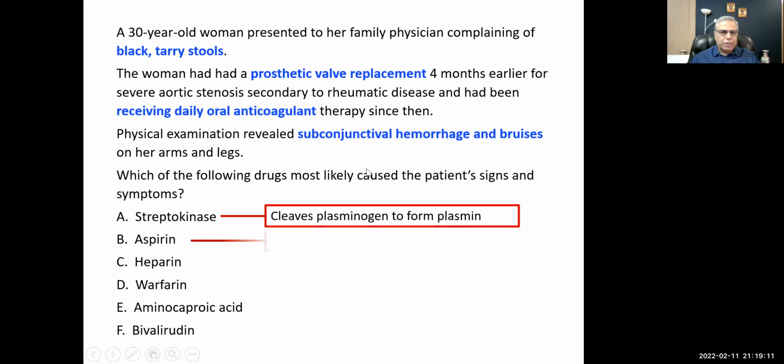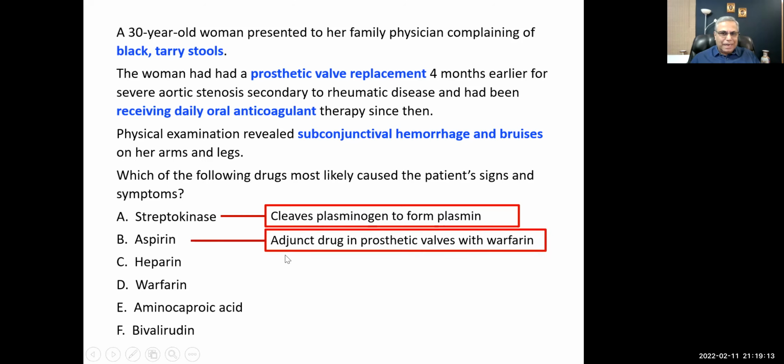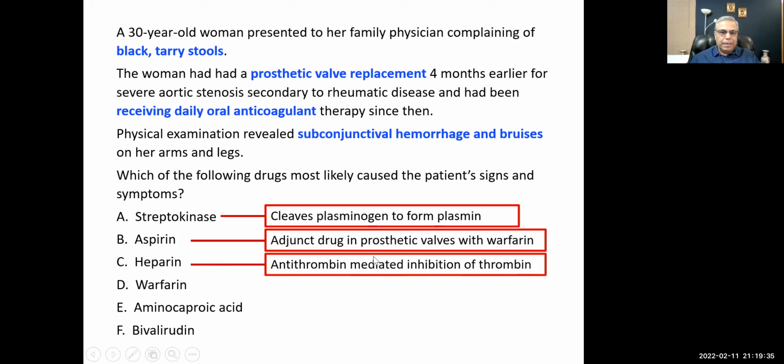And aspirin, you already know the mechanism of action. It is an adjunct drug in prosthetic valves with warfarin. So many times in certain situations, we give aspirin with warfarin because warfarin is an anticoagulant. It is blocking the coagulation pathway. We still need to block the platelets as well. So that is why we are giving aspirin with that.